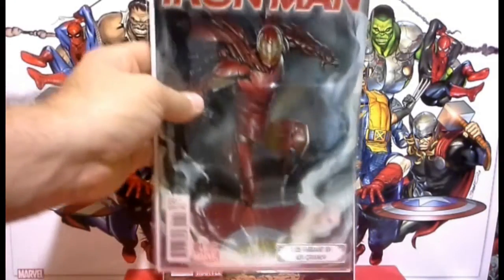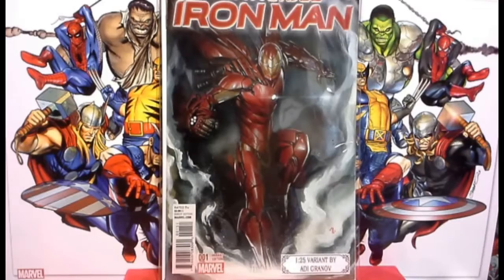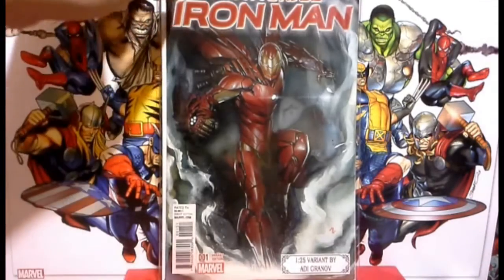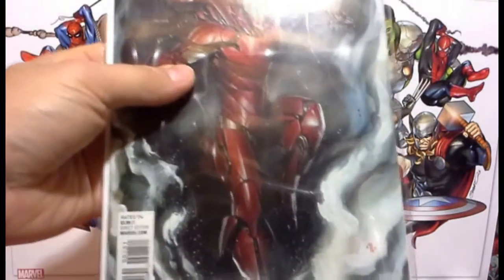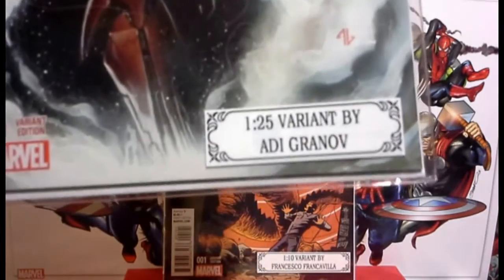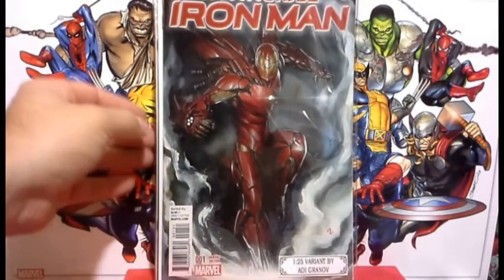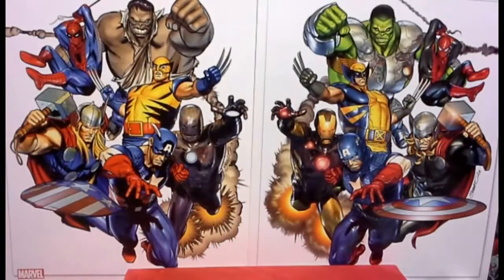But the one I really wanted was this one here. I thought this one was very well done. It's the Invincible Iron Man #1, and it's the 1 in 25 variant by, and I don't know if I'm going to be able to pronounce his name, Adi Granov. I don't know how you pronounce it, but I like the way it was done. I think it's really cool. That's his name there. So those were the books that I had hoped to show last week, but they came in just a little bit late.